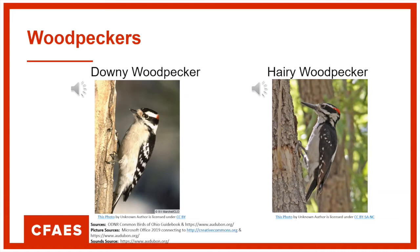Here's the downy woodpecker first. Okay, and the hairy woodpecker's next. I know that one very well. I've heard that one a lot as well.